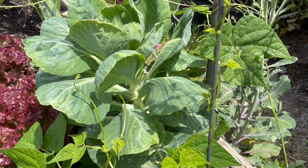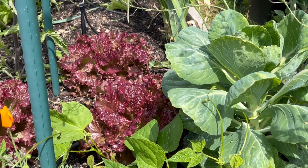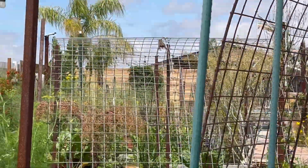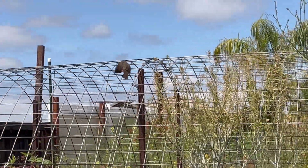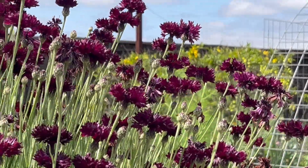Here's another bird family that lives in our garden. I think he just got done taking a bath in his little bird bath. But I really like them around. I see them eating the caterpillars and eating various bugs. Sometimes they eat the seeds that I'm waiting to harvest. They really took out my red giant mustards, but there was plenty left over.